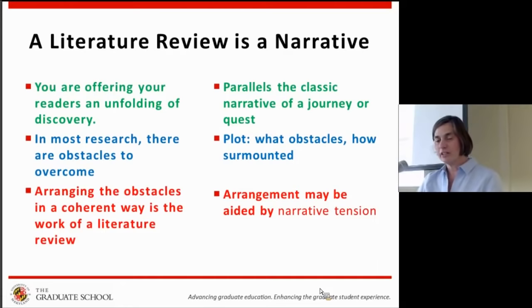You're offering your readers an unfolding of discovery, just like a classical journey or quest. In most research, there are some obstacles that have to be overcome, and that makes for a kind of plot. And there's arrangement in a narrative, right? You're arranging those obstacles or those moments in history, those moments of context, in a way that makes sense.